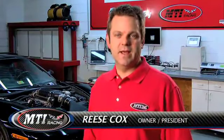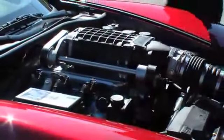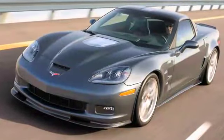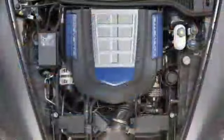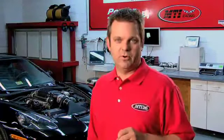I'm Reese Cox, and today I'd like to talk to you about superchargers. You know, the OEMs have finally figured out that superchargers are an advanced way to get high-performance technology into their street cars. And GM has also climbed on board with the advent of their new ZR1 Corvette. At MTI Racing, what we've done is we've taken this technology and we've applied it to some of our aftermarket programs.